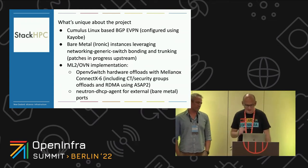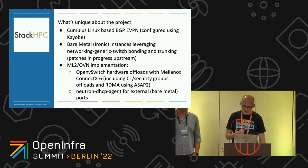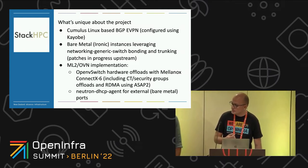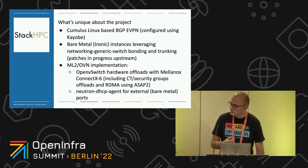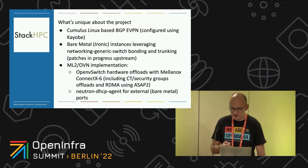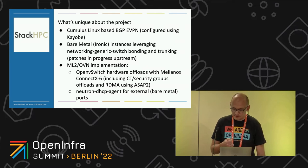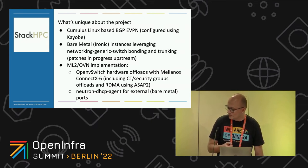Thanks. From a technical perspective, one of the most important things was to manage the networking fabric with BGP VPN using Kayobe's physical switches integration. We've prepared Ansible templates for doing that, and it works quite nicely. We're also making changes in the networking-generic-switch Neutron driver to support bare metal instances with MLAG bonds and trunks to support multiple VLANs over that link. We are using OVN in this deployment, so we have enabled Open vSwitch hardware offload with Mellanox ConnectX-6 cards. ConnectX-6 is important because we can offload the connection tracking flows, which means security groups and so on. So we can use security groups on the offloaded VLAN networks using SR-IOV as well, and RDMA using Mellanox ASAP² technology.